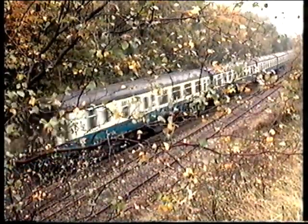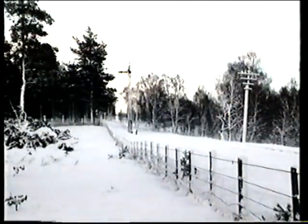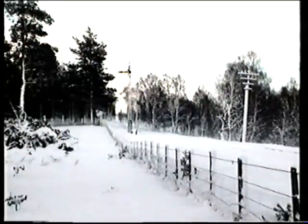Picturesque is the word for the scene to greet our next Black Five, number 5025, which is based on the Strathspey Railway in Scotland. Snow always adds a touch of interest to steam workings.